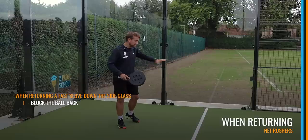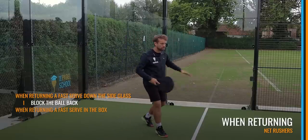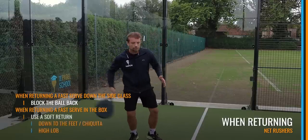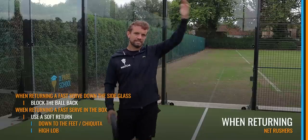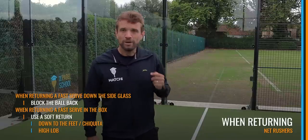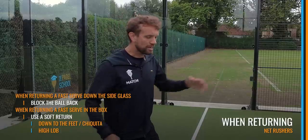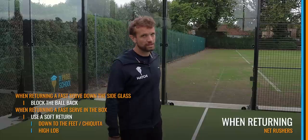But if it doesn't go against the glass and it comes in here into the box and you've got a bit more choice, then ideally soft down to the feet or soft lob and get some nice height on it. If you hit fast against net rushers who are already at net, you're going to be in a very high speed point and you're going to be stuck at the back of the court.